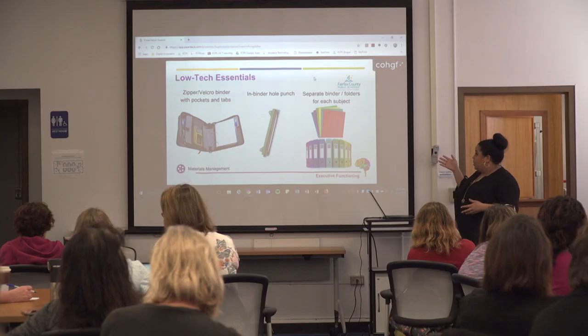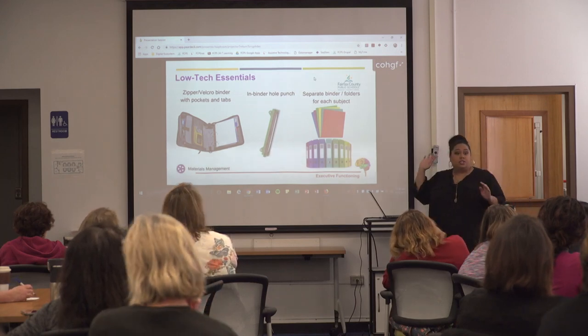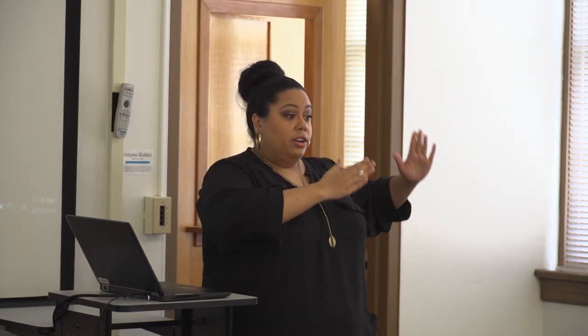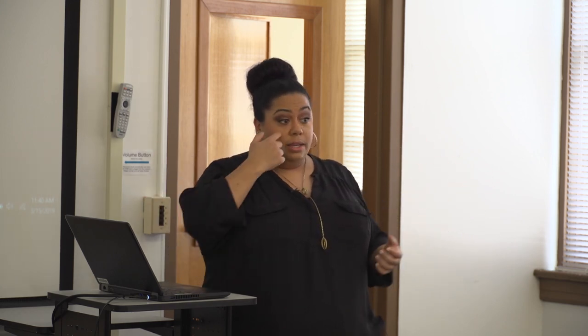And then, as I spoke about already, separating binders and folders into each subject. This is student by student. Some students are overwhelmed by having one folder or binder for every single class. Some students do better by having one binder and one folder for this day, like a take-home folder and binder, and then one binder and folder for that day. If you're doing A days or B days, in middle school and high school, sometimes having one for every single subject becomes very overwhelming. So we really want to find the best system for our kiddo.